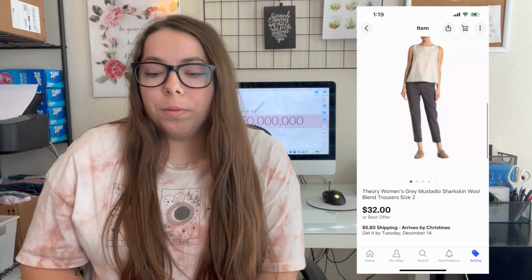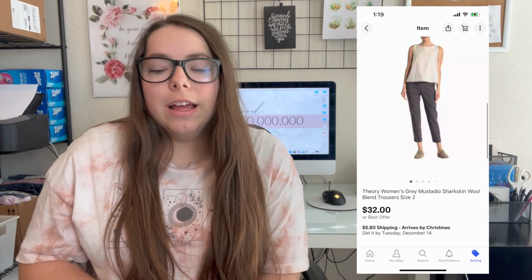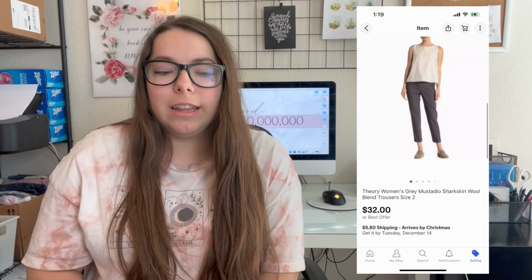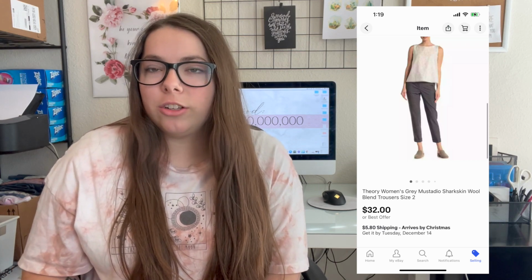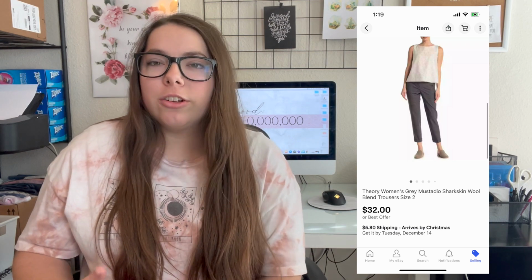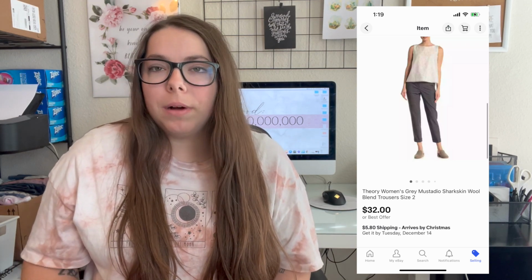It was a pair of Theory women's gray wool blend trousers in a size 2. These sold for $32 and the fee was $5.49, which then left me with $26.99. And these are actually from a flip lot, and it took about a month to sell.